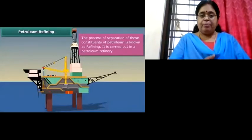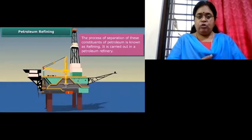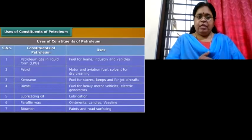The process of separation of the constituents of petrol is known as refining. It is carried out in the petroleum refinery. So it is a very important process that is taking place in the petroleum refinery. Now we learn the uses of the constituents of petrol. We had already discussed that.